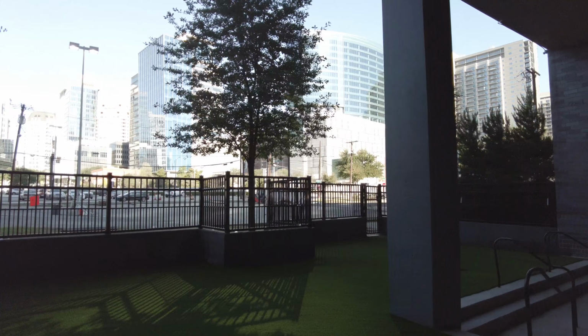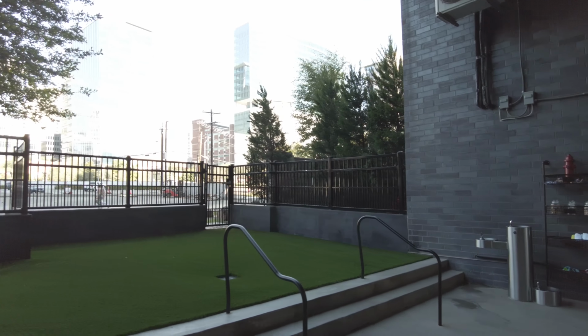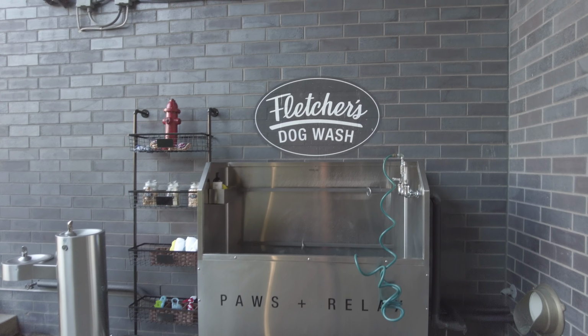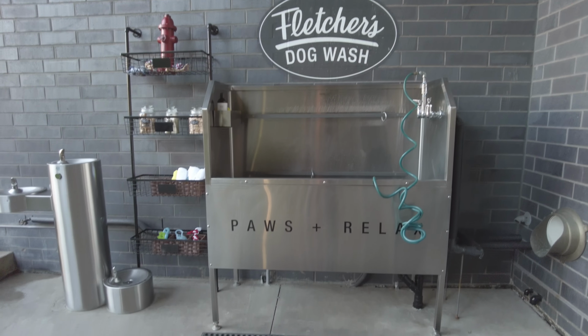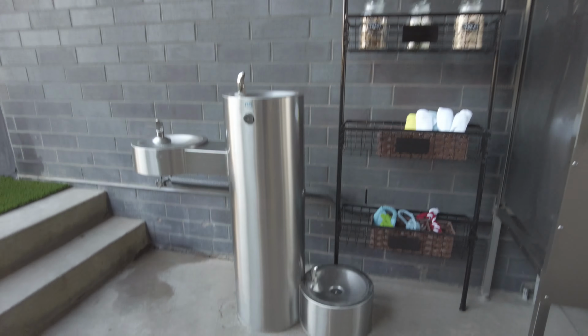Now you can go out that access gate if you want to, and then go out and start walking there too. In addition, I want to point out that there is a dog wash. Pause and relax. How cute is that? There's treats here, and I love it.